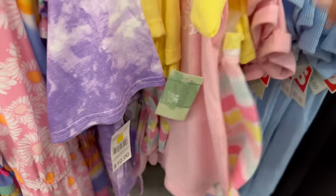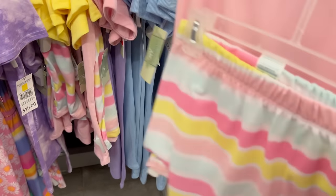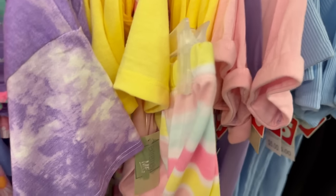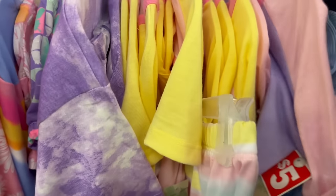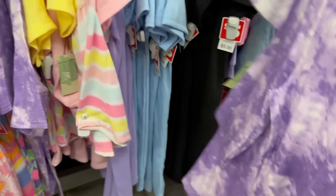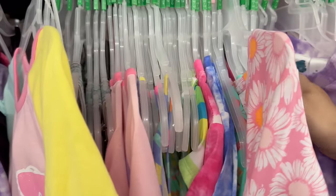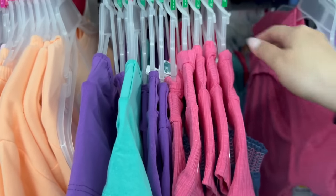I was gonna say, is that terry cloth they brought in? Cute little sleep set with the shorts. Beauty at Rest. It's like a jersey dress kind. This one has the happy face in tie-dye with the matching shorts. Let me fix that. Okay. Then they got these. These are new as well.